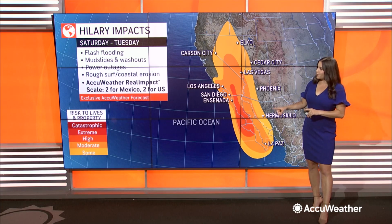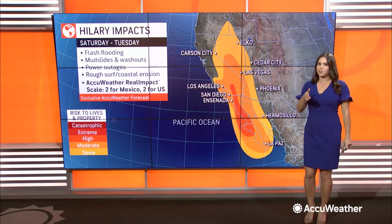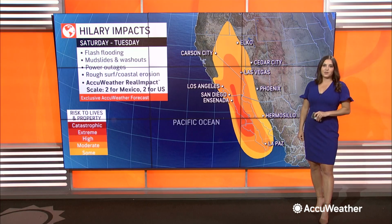We have major concerns for the southwestern United States and the Baja Peninsula as we're tracking what is currently Major Hurricane Hilary, a Category 4 storm heading north toward the region. Now, this storm will lose wind intensity, but it'll still have major impacts for major cities like Los Angeles, San Diego, San Bernardino, Palm Springs, even up toward Las Vegas and into Elko, Nevada.